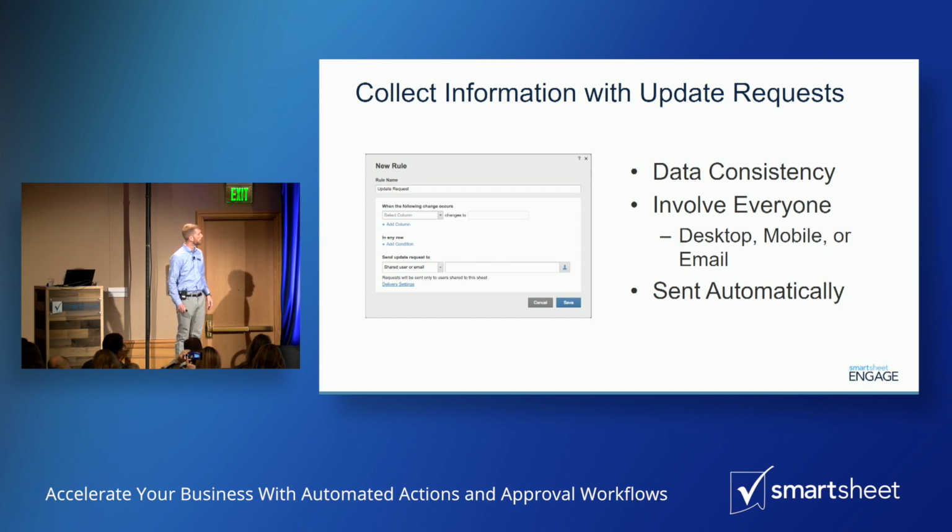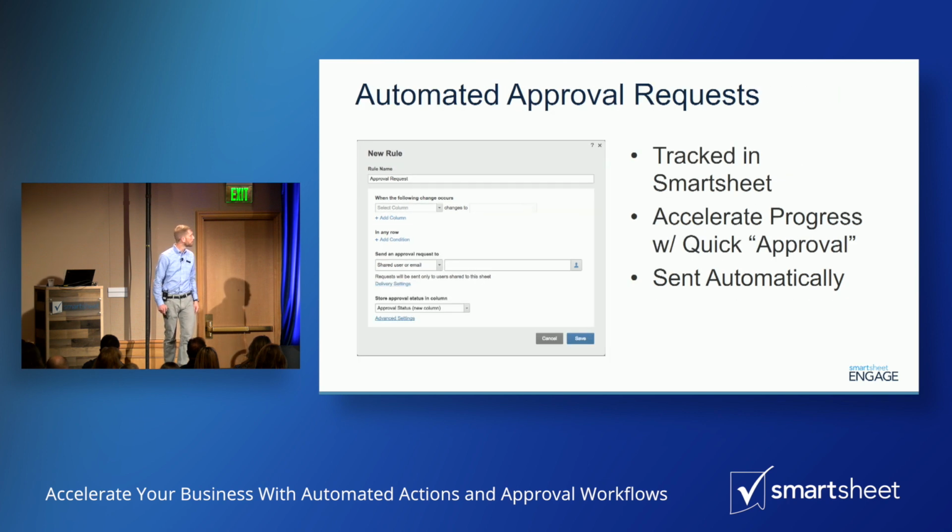And the way I think about this is that update requests automated the process for the recipient of that update request. They don't have to log in, they don't have to do anything other than just fill out that form and the information goes into Smartsheet. What we're announcing today automates the rest of the process for those of us who create the process and send it out. Automated approval requests. So this is great because we have a lot of people that don't need to type in a lot of information and they just need to give a quick approval or a quick sign off. So having that really optimized UI specifically for this, because they're such a common process, is really valuable.